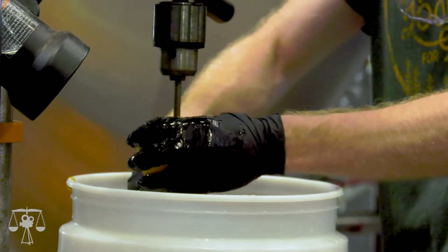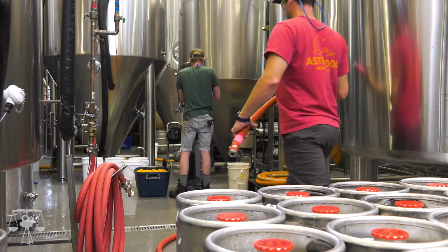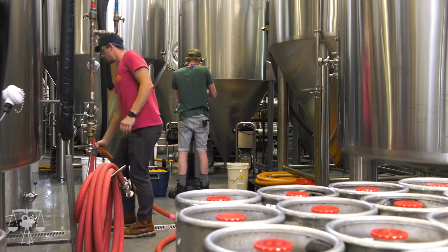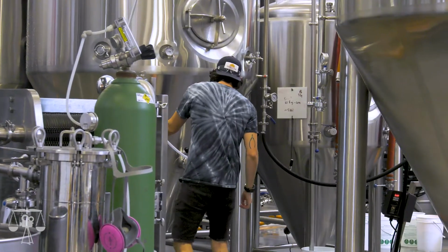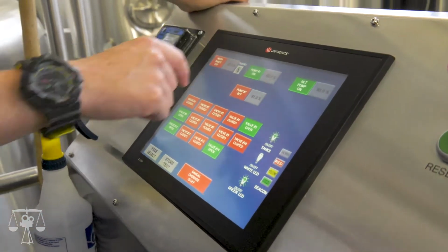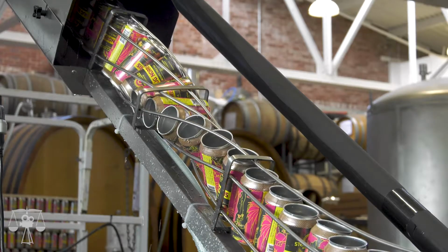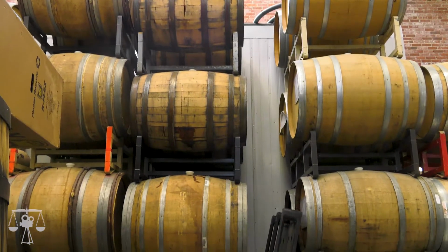Stonecloud's innovation is obvious in the hundreds of unique beers they have developed in their relatively short experience. And so from the fermenters, from the big conical vessels, it gets pumped into this bright tank, and the bright tank is where we are clarifying and carbonating the beer. They are particularly proud of the extensive lagering program and their work with the barrel and wood aging.